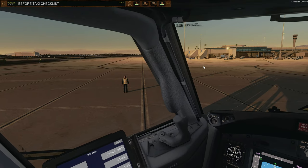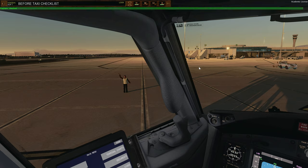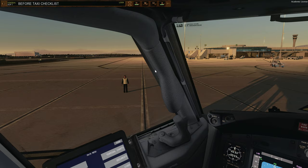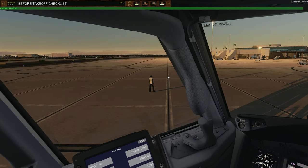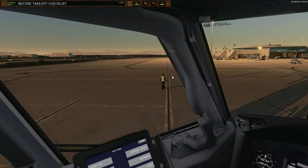Before taxi checklist. Generator, left is clear, right is clear. Anti-ice, off. Isolation valve, auto. Engine start switches, continuous. Recall, checked. Auto brake, RTO. Engine start levers, auto detent. Flight controls, checked. Ground equipment, clear. Before taxi checklist complete.